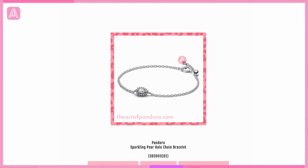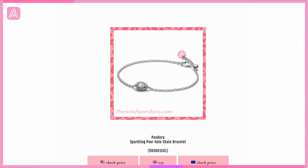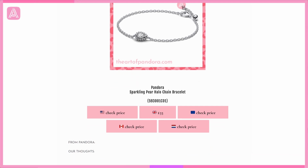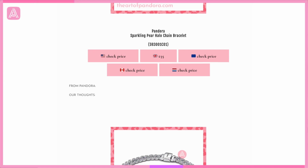Okay, so the next one's an interesting one, I think, for this collection. So we've got the Pandora Sparkling Pear Halo Chain Bracelet. You've got that pear-shaped crystal in the middle, the cubic zirconias that go around the edge, and then you've got that chain link that you can see with the clasp of the bracelet there. And it's an interesting clasp because you've got that sort of circle on the end as well as that hook. So you can see this one as well. You can probably fit to size potentially, which is interesting. This will be another eye-catching one if that crystal catches the light.